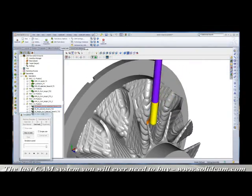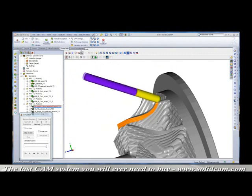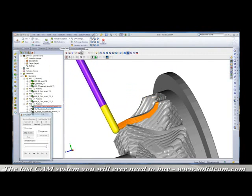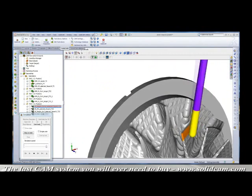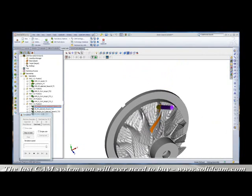Here's another example of SolidCAM's amazing simulation tools. Here we have a very complicated 5-axis part. We're using our solid verification tools to actually see the cutter going in through the part. And in the stock you can see the progress, the approach angle, and exactly how it's being cut. And of course we have full collision protection and gouge protection for this particular simulation.